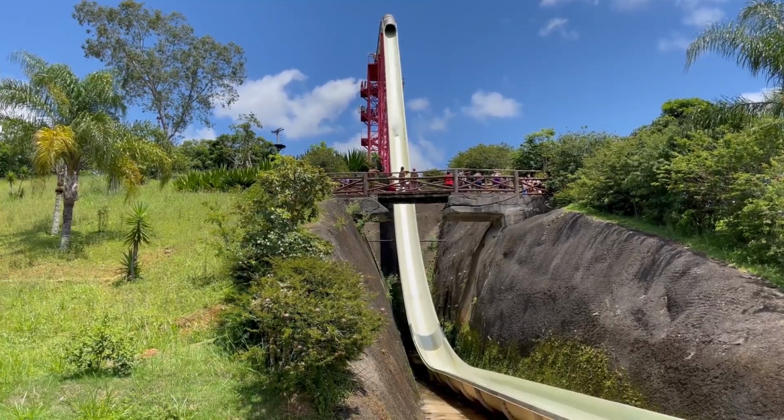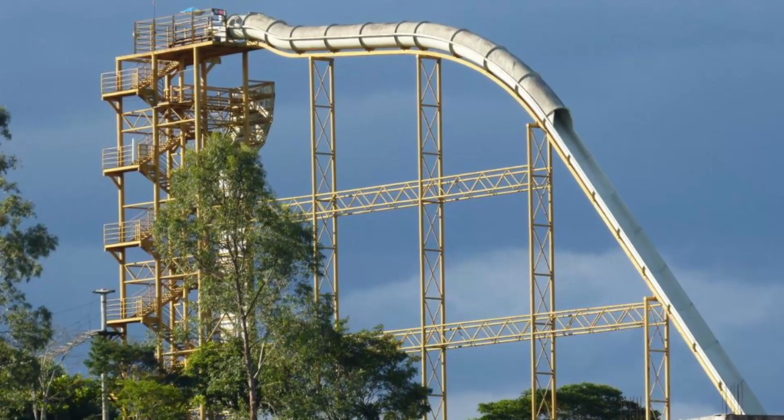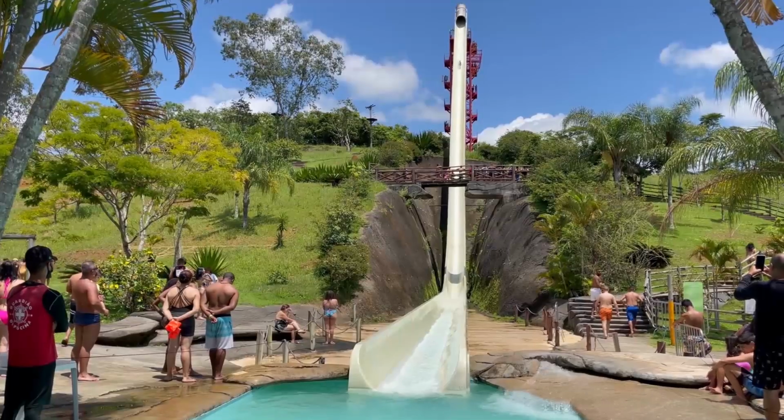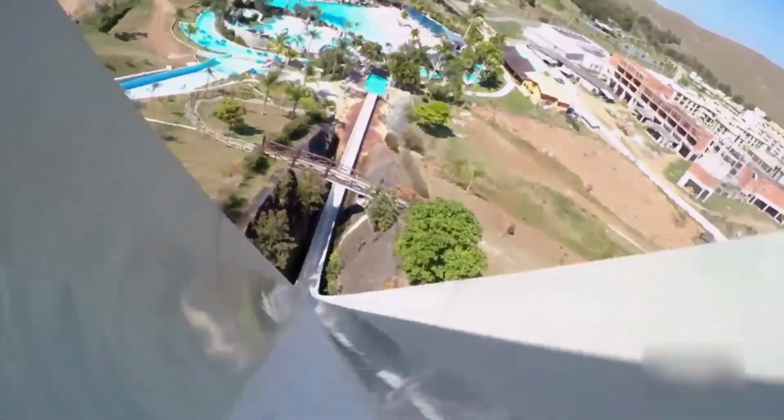It measures a whopping 163 feet long. Taking the slide also isn't easy, as it takes 234 steps to reach the top. The view is no doubt exhilarating, but the effort it costs forces 1 in 20 riders to back out and walk straight back down.